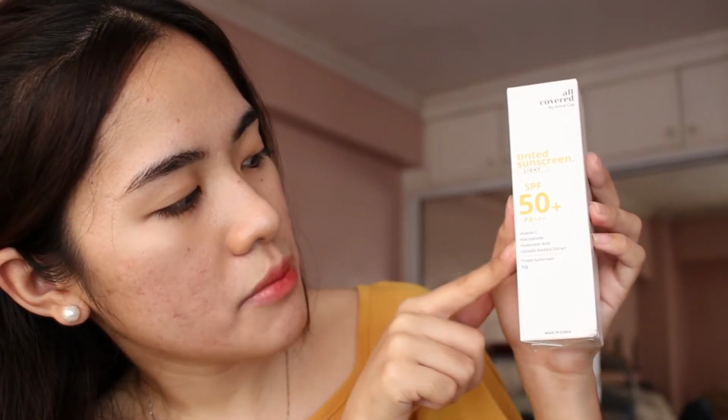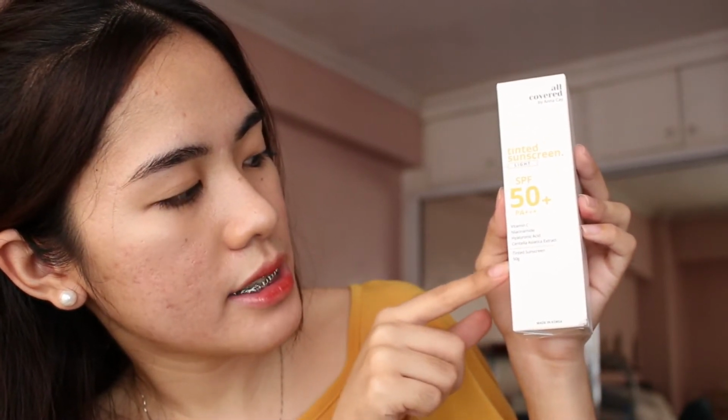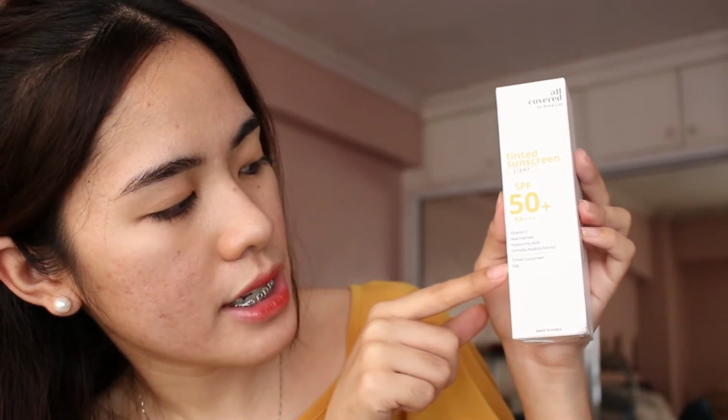It contains vitamin C, niacinamide, hyaluronic acid, Centella asiatica extract, and it says tinted sunscreen. The weight is here, it says 50 grams. Also says here that it's made in Korea. So behind the box, we can see the ingredients.